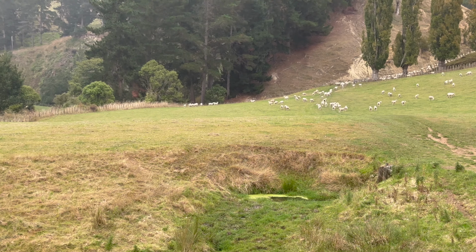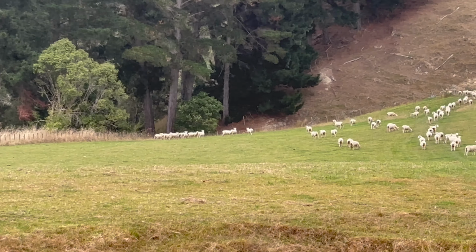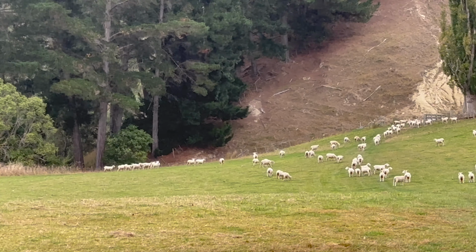Look at this poor lamb. Fell in the creek. Now it's hopped back up and the rest of its mates are just coming to say good day, wondering what's going on. Keeps toppling over.